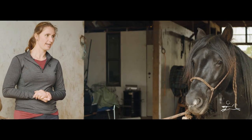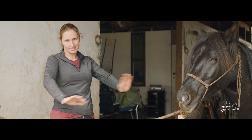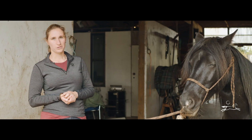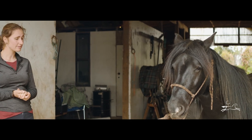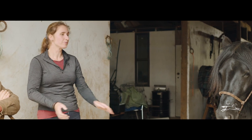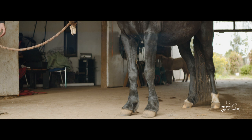So to get good x-rays, he needs to stand really perfectly still because any movement is going to give us a blurry image and we can't see anything with it. So we'll just give him a few minutes for the sedation to really work well, because if we interfere with him too much, he's just not going to get sedated. So we're going to wait until he's really nice and sleepy and just doesn't move anymore, doesn't tremble, and we'll take the x-rays when he's all ready. There, good boy. So we'll go nice and slow.